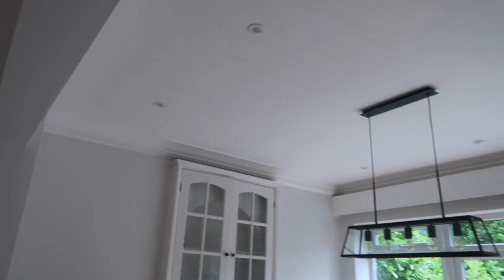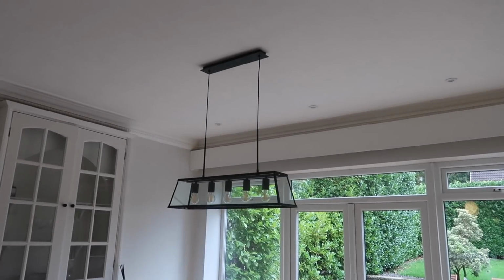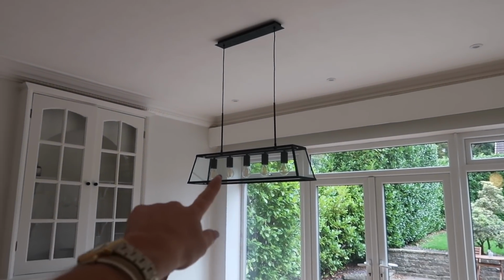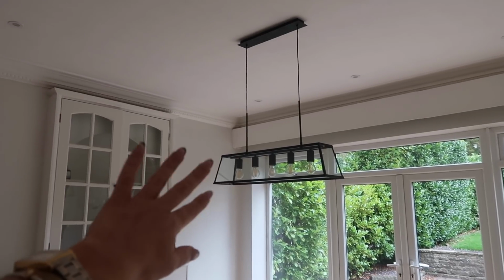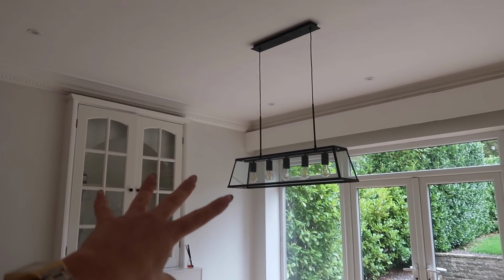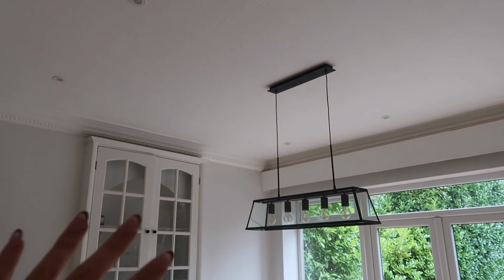But I think it makes sense in the dining room. I think it's nice to have this area be quite bright. It does look a bit too bright at the minute. These bulbs are way too bright. So I've ordered Philips Hue ones so that we can change what kind of white we have. At the minute, it's a little bit like showbiz.